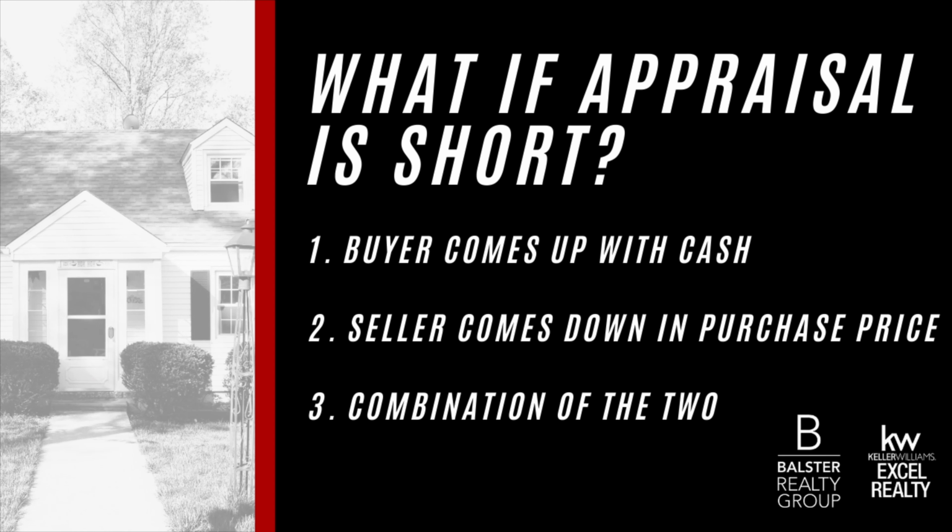The traditional, or standard, way is that you would go back to the seller and say, "Hey, Mr. and Mrs. Seller, we have a gap here. We're a little short, $10,000, $5,000, whatever it might be. And how are we going to make up this difference?" Sometimes the buyer comes up with the cash to cover that. Sometimes the seller comes down in price to reach the appraised value, or some combination of the two.